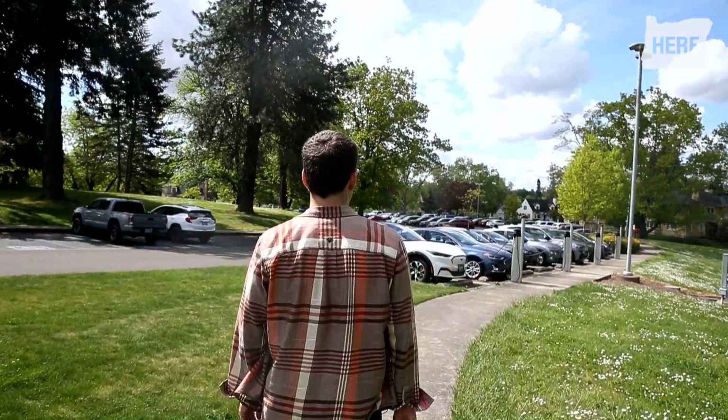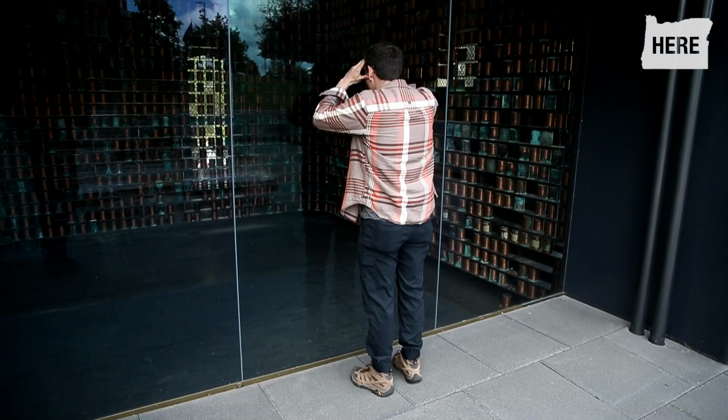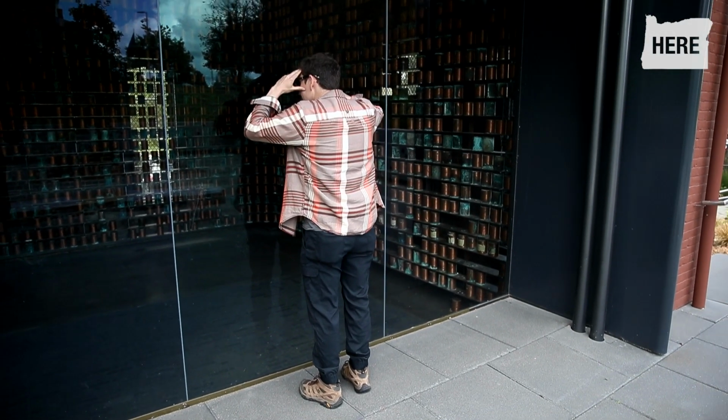In 2005, it was discovered that for years, unclaimed ashes of patients who died had been stored unceremoniously in a basement.